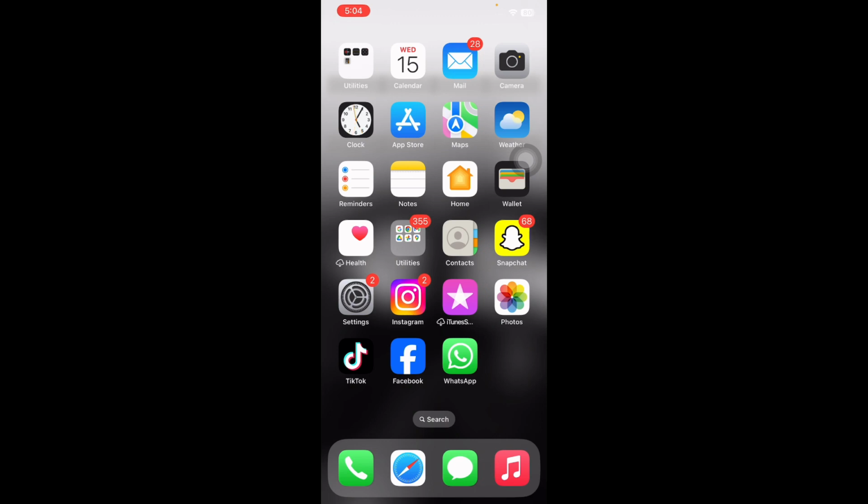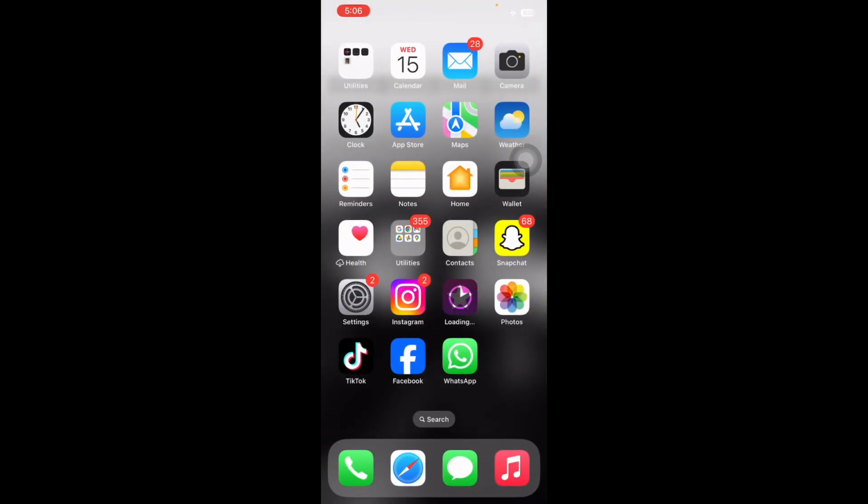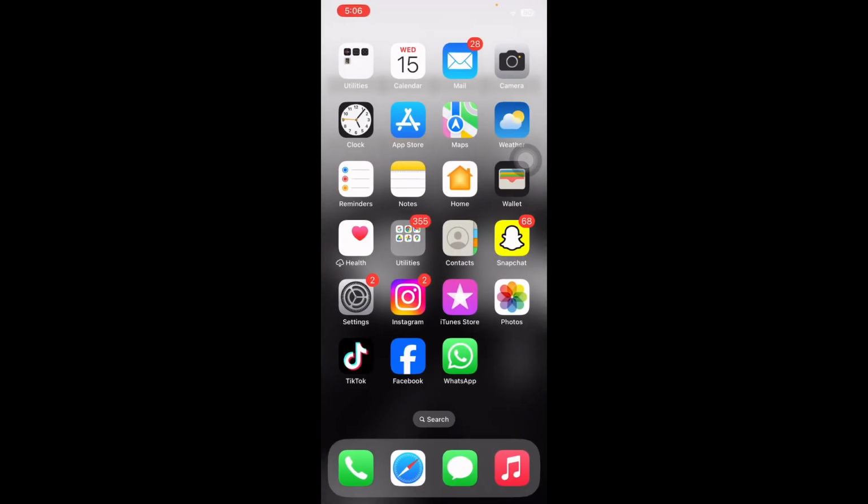So the first step is reduce the brightness. For this you just need to swipe down from the top right side and then adjust the brightness level to low. And you are done. And the next step is close background applications. For this you just need to swipe up from the bottom left side and then swipe up the background running applications and you are done.